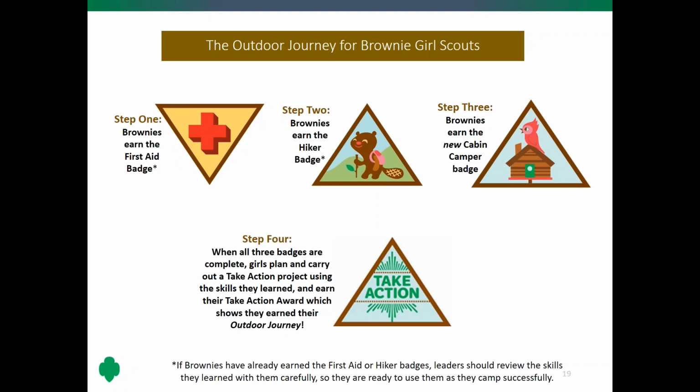Brownies will earn 3 badges in a progressive manner, starting with the first aid badge, where they'll learn basic first aid skills. They'll move on to the hiker, which is developing skills in knowing what to take on a hike. And then they'll earn that cabin camper badge while learning a new knot or 2, what gear they'll need, and an opportunity to taste and test some new camp food.